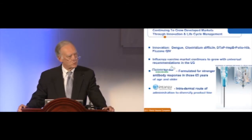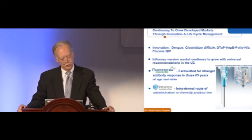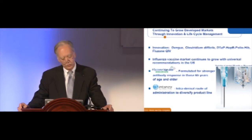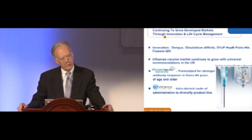We're trying to differentiate some of the products that are in the market at the present time, and two of the things that we've done is to, one, try to improve the antibody response that we get in the elderly influenza by formulating a stronger dose, which we call Fluzone high dose. A second thing that we're doing is to work with different kinds of technology for delivery. Intradermal is a route that we've been working on now for the past 6 or 7 years based on a partnership that we put together with Becton Dickinson back in 2005.